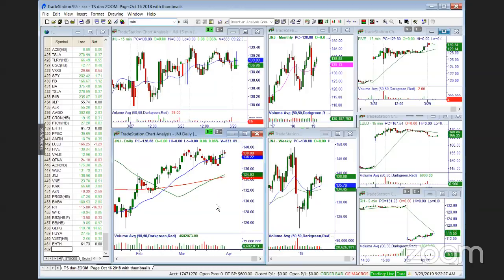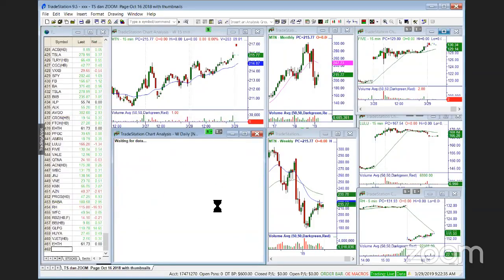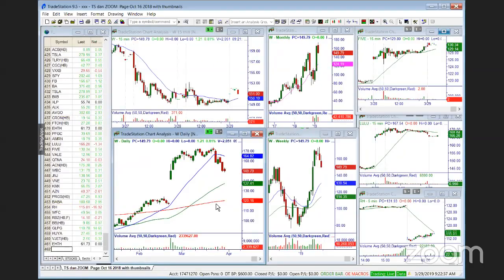And a mountain. Alex mentioned into the close. Whiskey, W, bearish 1, 2, 3. That's on the day trade short watch.